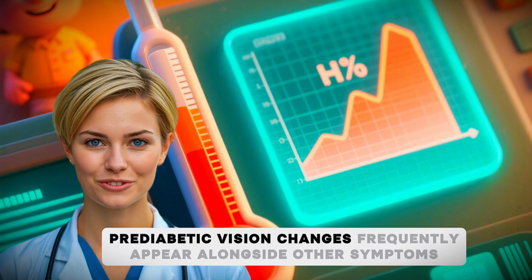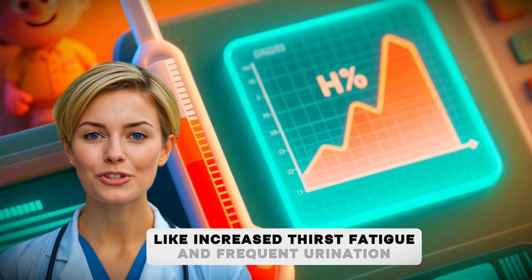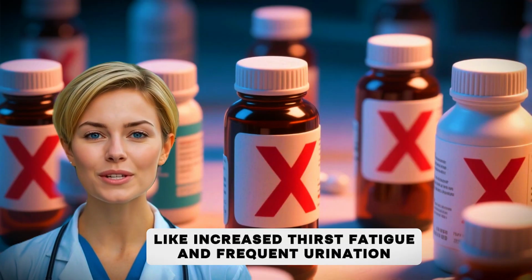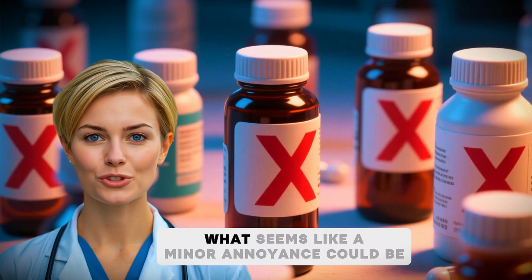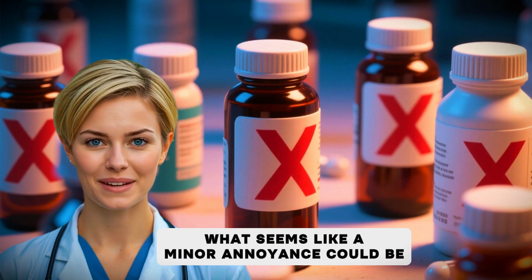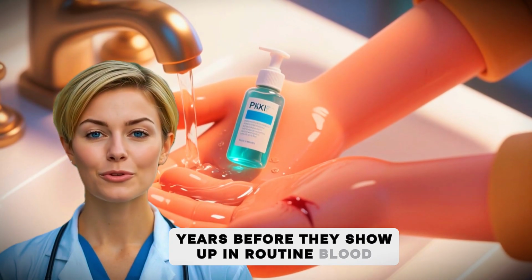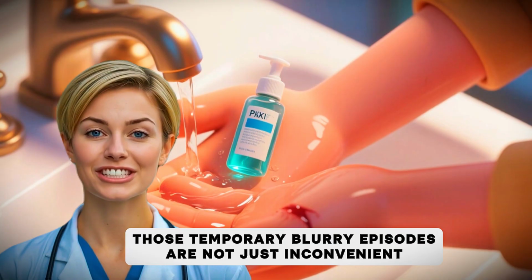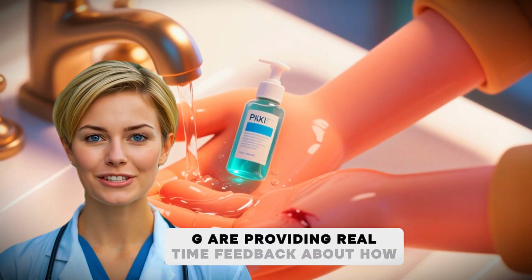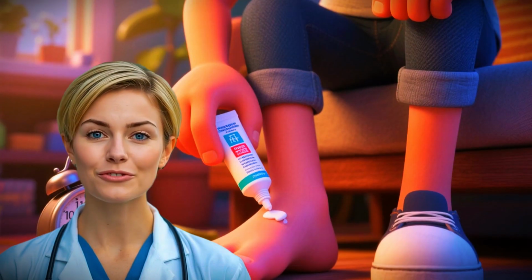Prediabetic vision changes frequently appear alongside other symptoms like increased thirst, fatigue, and frequent urination. Together they form a clearer picture than isolated complaints. What seems like a minor annoyance could be your eyes signaling metabolic changes years before they show up in routine blood work. Those temporary blurry episodes are not just inconvenient, they are providing real-time feedback about how your body handles glucose throughout the day.